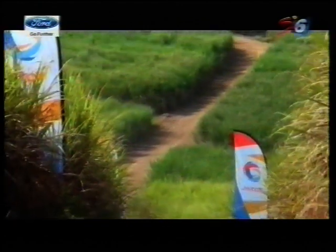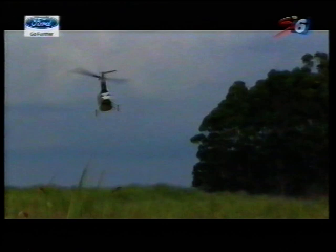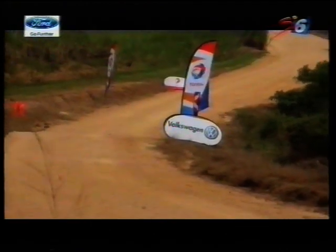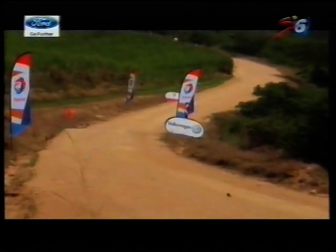This is where the outcome of the 2012 Total Tour Natal will be decided. Stages 8, 9, 10 and 11 are within close proximity of Scottsboro, but together they account for more than a quarter of the rally's special stage distance.